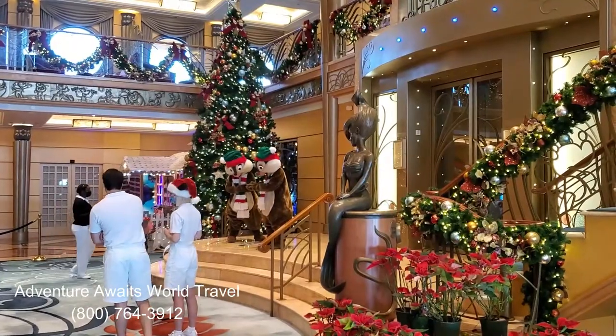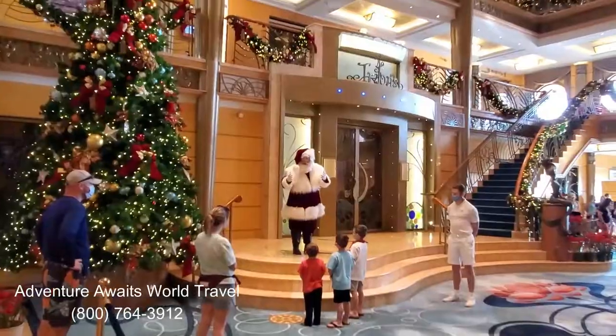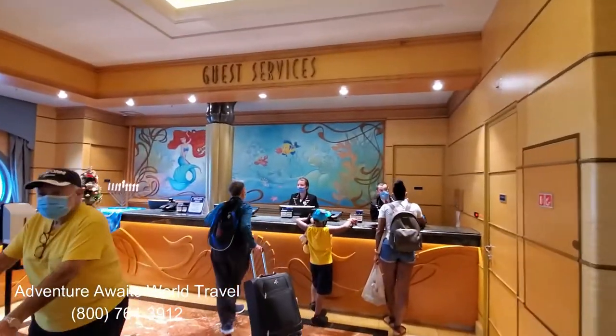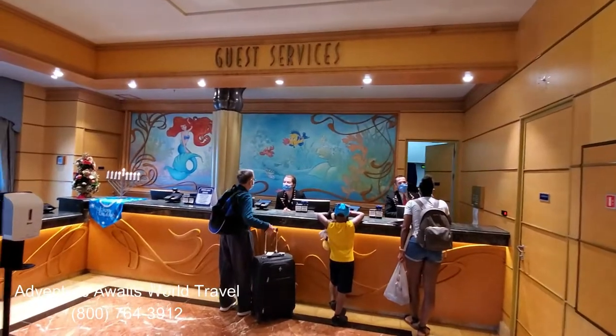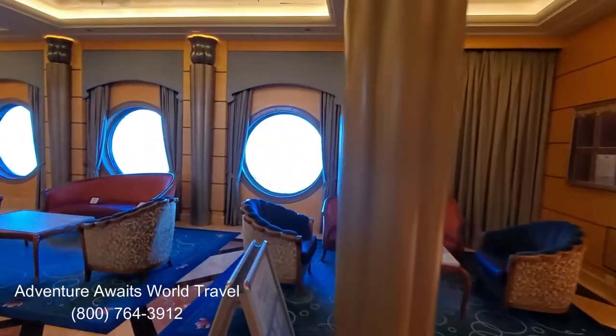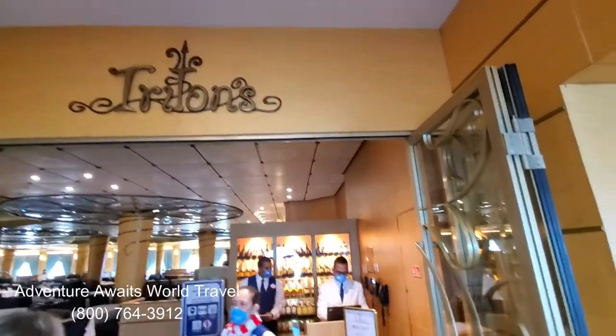So just a fun way to welcome you on board. And they also use the atrium for character greetings. You can see Chip and Dale, and they have Santa on board since it was a holiday sailing. Just behind the atrium on deck 3 is the guest services desk, where they can help you with all sorts of things.